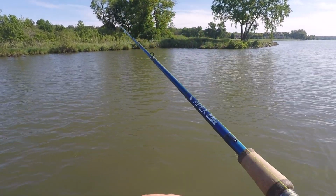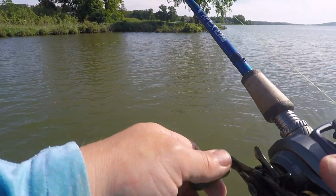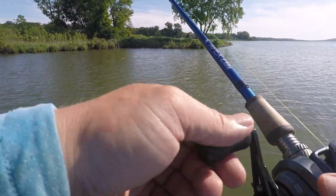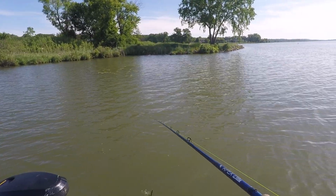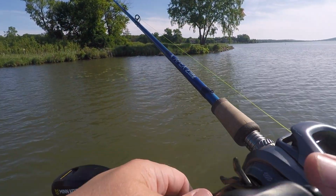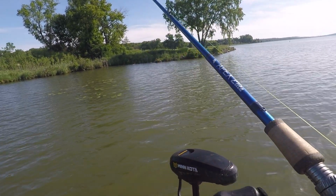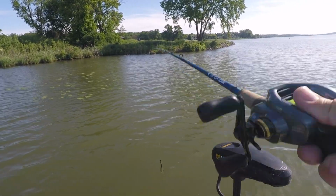And you can work it a little bit slower that way. But it's really shallow, so I can still work it fairly quickly. I just do some little hops, see if I can get a reaction strike in there from somebody. Every once in a while you get lucky.